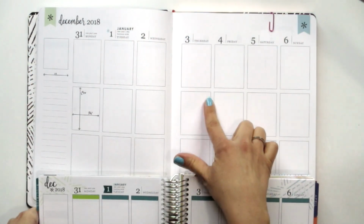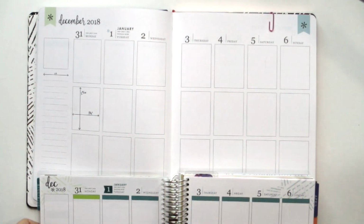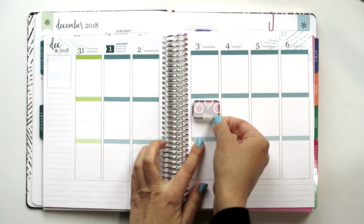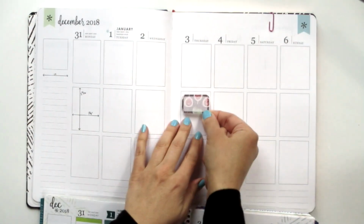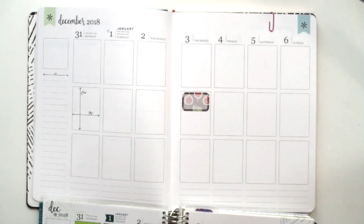Now when it comes to the boxes, I really didn't have a huge problem. They are smaller, but just slightly so, and so it really didn't bother me as much. It just had a little extra around it. And I can show you, let me see. Okay, so this is a half box sticker, which I'll show you. You can see how it would fit in the coiled planner. It takes up half the box and it goes right from edge to edge. Now in the hardbound, it is a little smaller, but it fills up so much of the box that it's not something that bothers me.